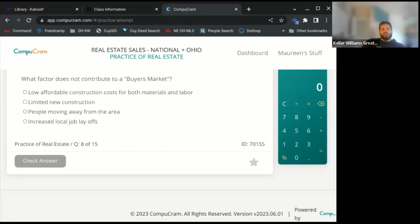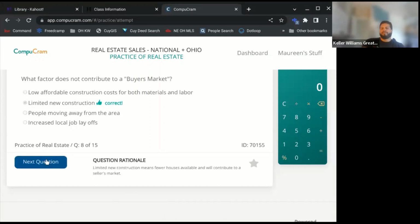What factor does not contribute to a buyer's market? Low affordable construction costs for both materials and labor, limited new construction, people moving away from the area, increased local job layoffs. Wow, they gave the same question twice. All right, we'll go through that one quickly because we already answered it before.